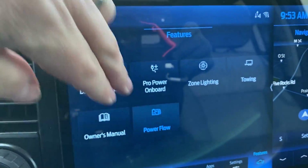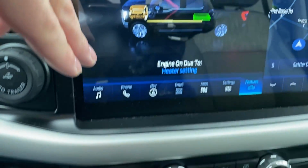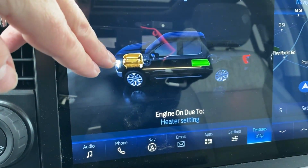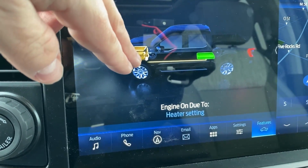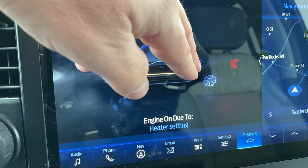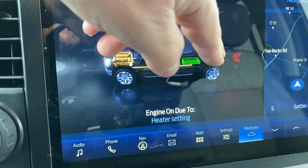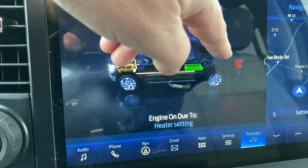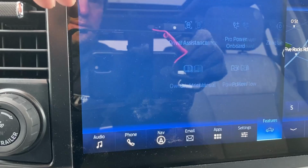So power flow, this is the good way to see it. So right now the engine is running due to heater setting. So my heater setting is on high naturally. And so the engine's running, but you have electric starter starts the engine for cycling on and off. This goes to a 1.5 kilowatt battery. And then this battery on the other side is an inverter that converts this stuff to 7.2 kilowatt. So it's a generator mode because it generates power, and an inverter too, so it's both. If people ever argue about that, it's both. This truck has basically both of them.